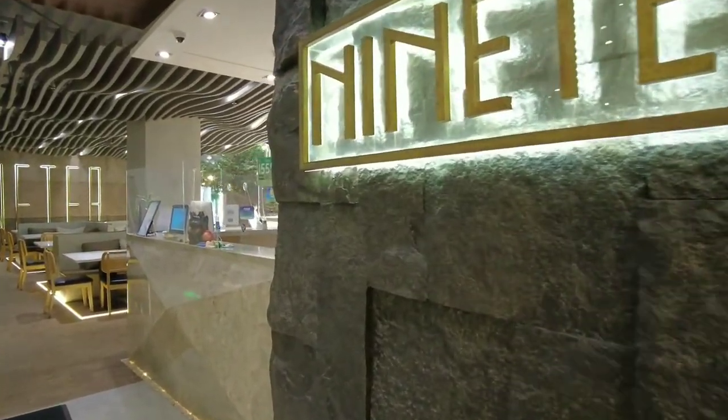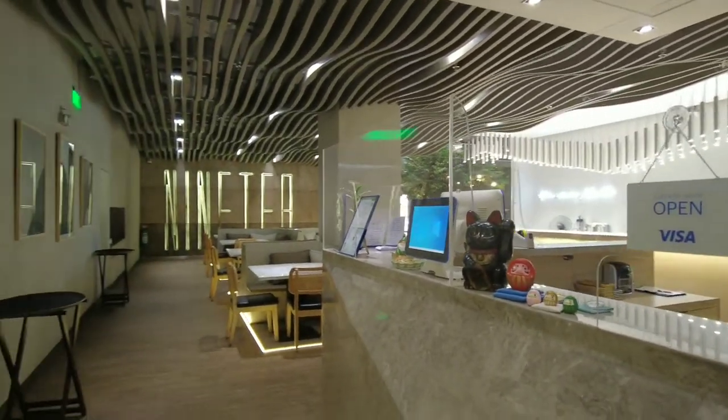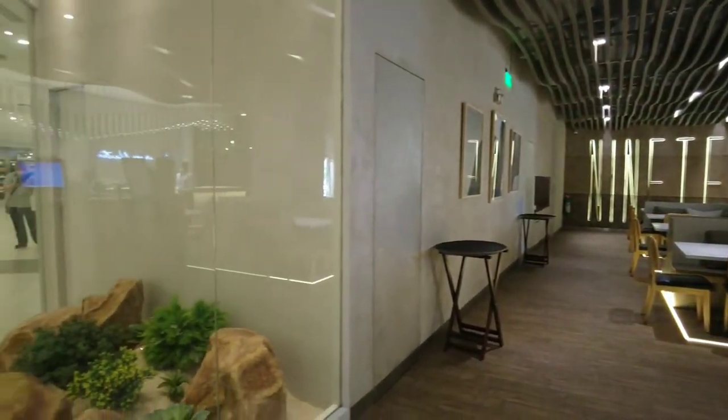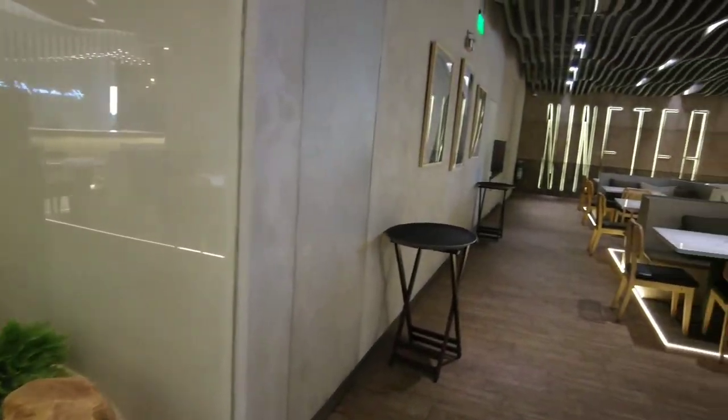The restaurant has a cozy interior and relaxing ambiance. In fact, when you go inside, there's enough greenery that is pleasing to the eyes. And also, there's a fountain in the middle of the restaurant.